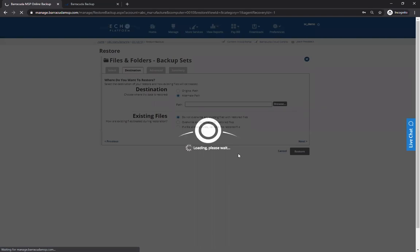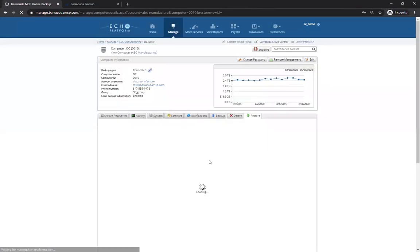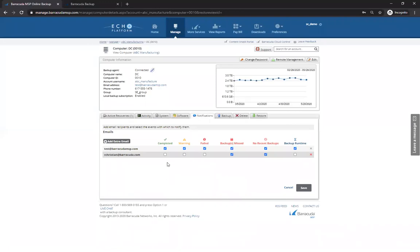In terms of monitoring, outside of the integrations, it's also based around email notifications. So we have the ability where we can set up email-based alerting if somebody wants to receive emails on any of these backup conditions. We can go ahead and set those up. Completed, warning, failed. If it doesn't run at its scheduled time, those are things like backup missed.